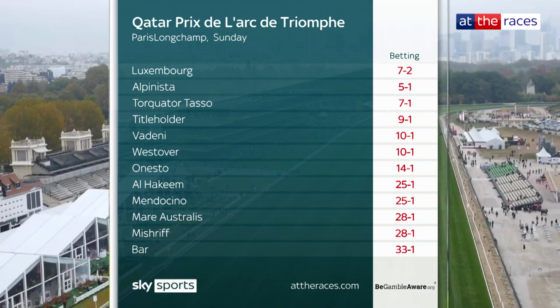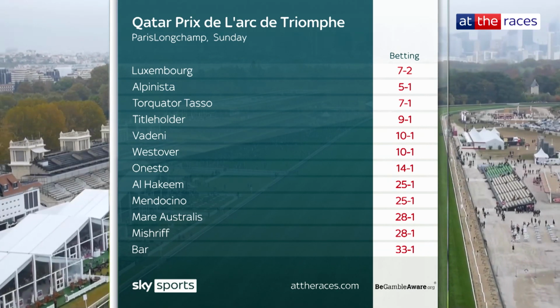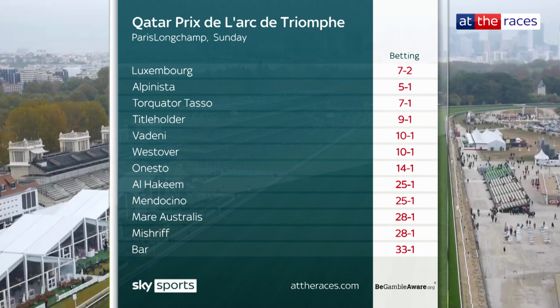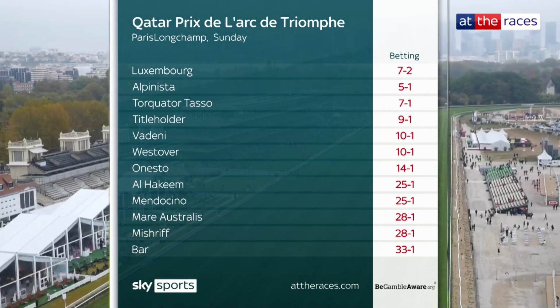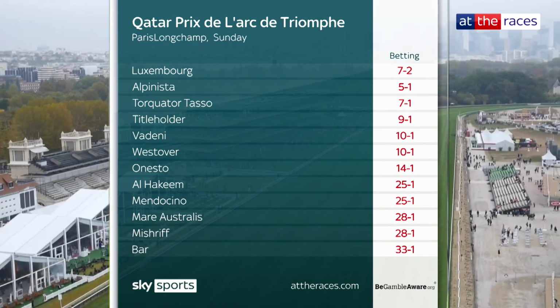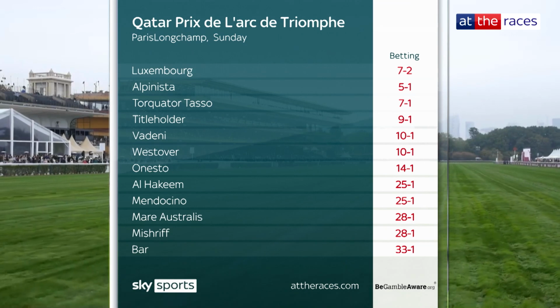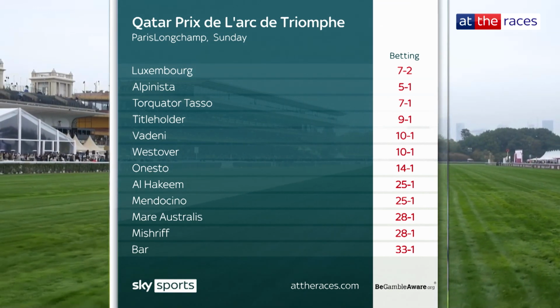4 runners from Japan as they look to end their hoodoo in the race, the most sought-after race in the Japanese trophy cabinet, still yet to find a spot. Titleholder very much heads therefore and is a 9-1 shot. And then the best of the French, as far as the market is concerned, is Vadeni, as he looks to step up to the 1.5 miles for the first time in the silks of the Aga Khan, celebrating 100 years of success on the racecourse. And he lines up for Jean-Claude Rouget.